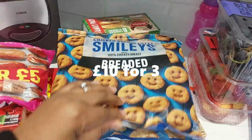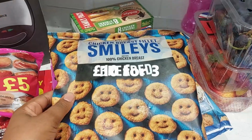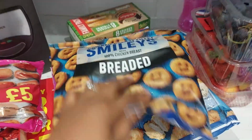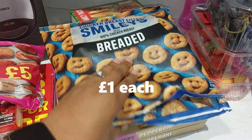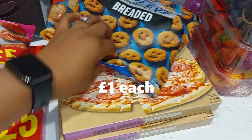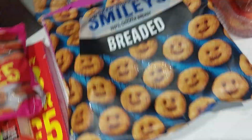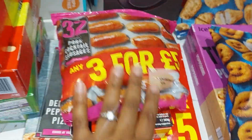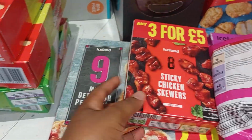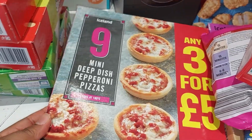burgers and three. Usually they will say 3 for £10, you choose whatever you like. So smileys for school, chicken nuggets, as well as these were £1 each, those pizzas. And then this is 3 for £5: 32 cocktail sausages, chicken skewers, as well as these mini pizzas.